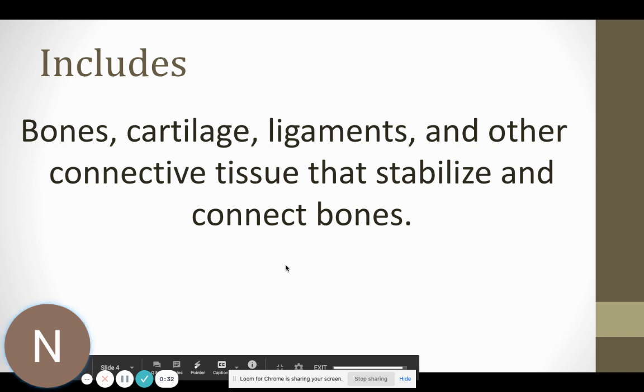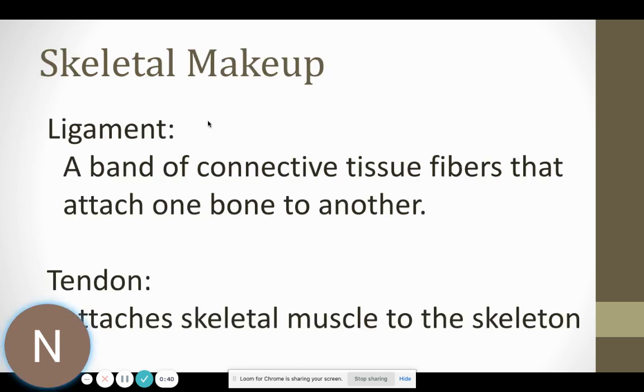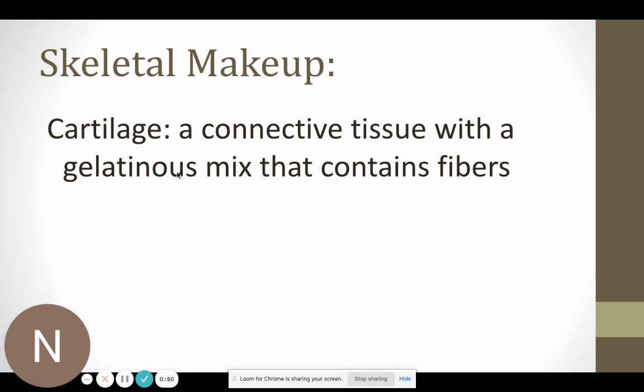So the skeletal system as a whole has bones, cartilage, ligaments, and other tissue that stabilize and connect bones. We know that a ligament connects bone to bone and a tendon attaches a muscle to the bone. Cartilage is a connective tissue with a gelatinous mix. The cartilage that we are concerned with is the hyaline cartilage, which is on the ends of each of the bones to further help protect and preserve the integrity of the bone.